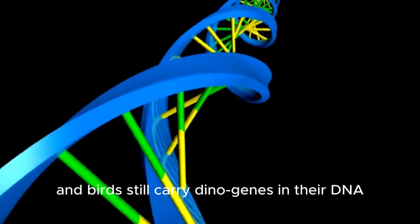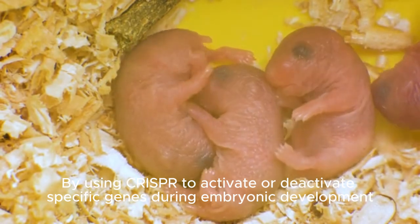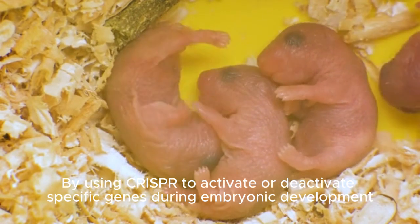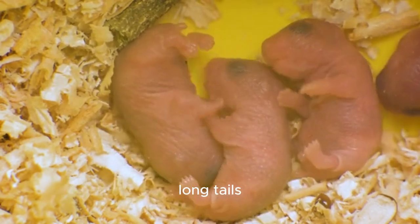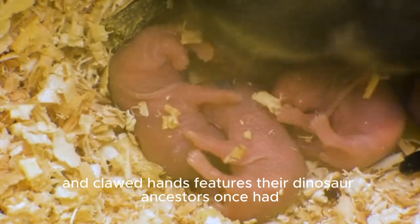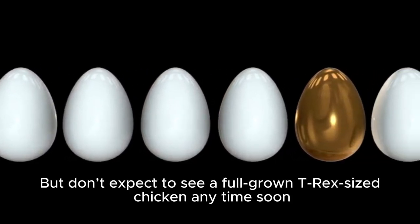And birds still carry dinosaur genes in their DNA. By using CRISPR to activate or deactivate specific genes during embryonic development, scientists have already created chicken embryos with teeth, long tails, and clawed hands, features their dinosaur ancestors once had. But don't expect to see a full-grown T-Rex-sized chicken anytime soon.